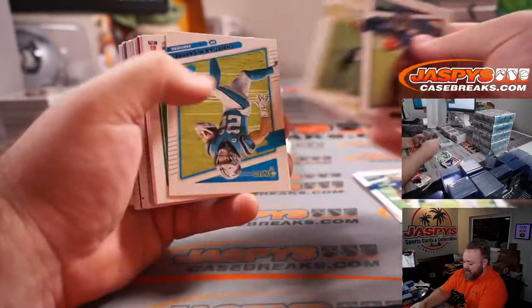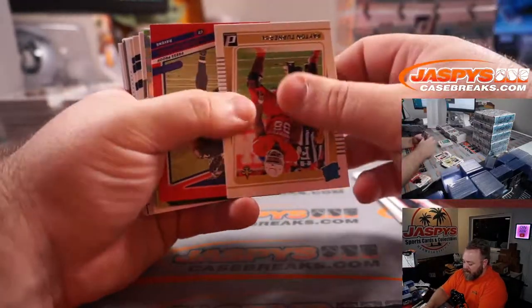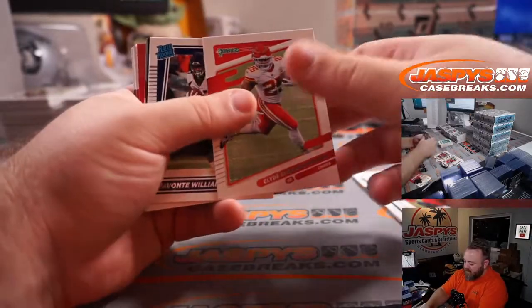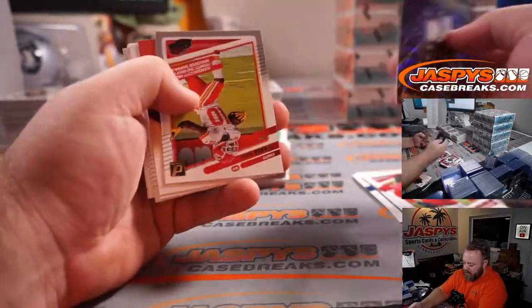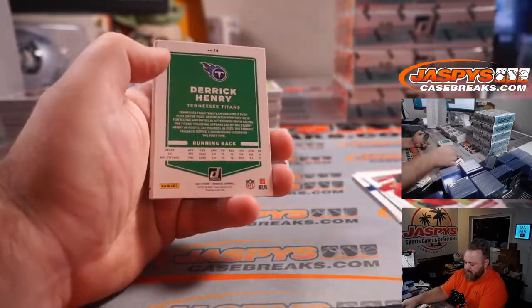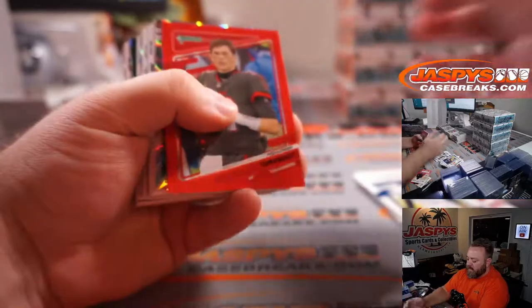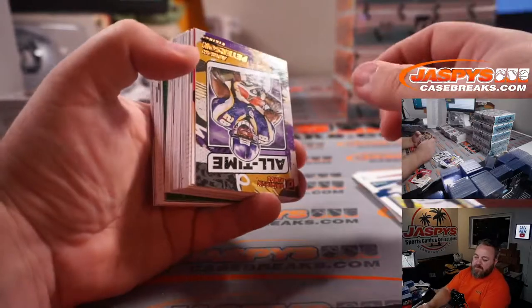Jalen Hurts, second year. Julio Jones, no helmet. DeAndre Hopkins, no helmet, Cardinals. Derrick Henry, no helmet for the Titans. Tom Brady, Buccaneers, Sean Maddock. And Jaylen Waddle, Elite Series rookie for the Dolphins.